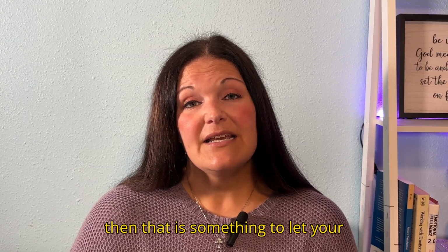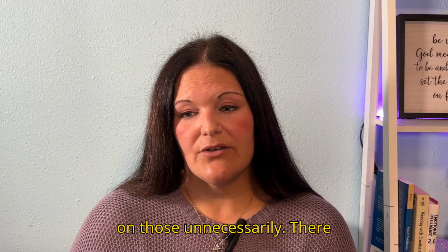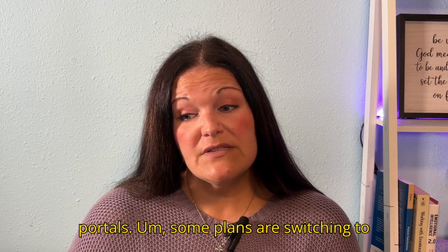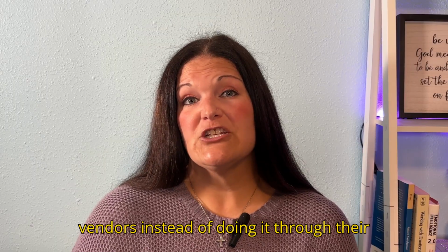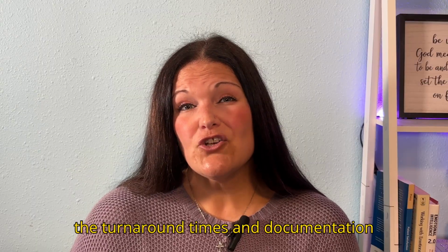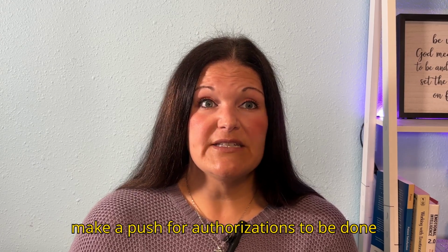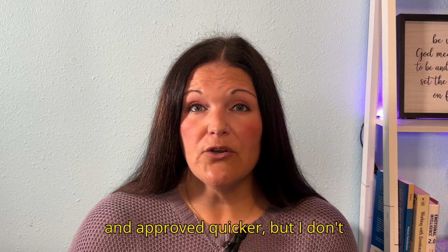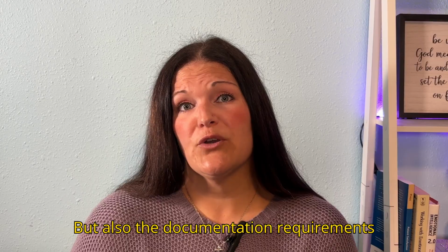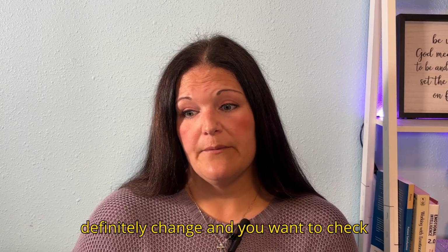If it doesn't, then that is something to let your team know so they don't keep working on those unnecessarily. There could be updated authorization submission portals. Some plans are switching to vendors instead of doing it through their own portals. They're hiring third parties, so you need to know that. And the turnaround times and documentation changes. I know that they're trying to make a push for authorizations to be done and approved quicker, but I don't know if that's gone into effect yet. But also the documentation requirements for obtaining authorizations can definitely change, and you want to check that.